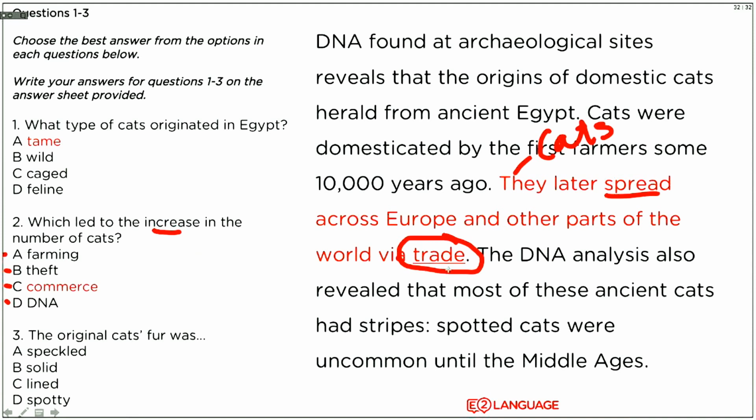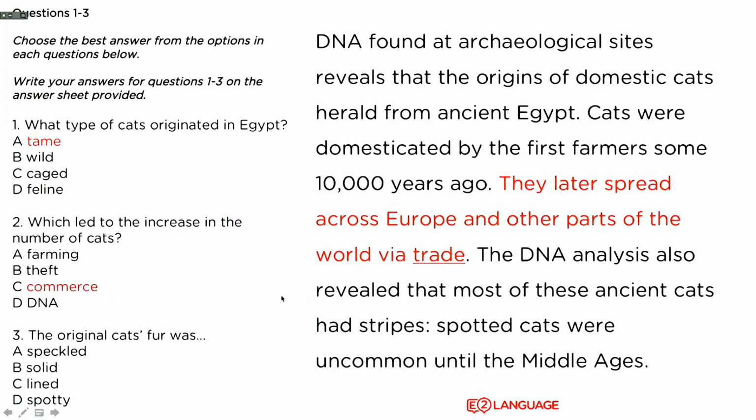Okay, so what's the synonym for trade? Is it farming, theft, commerce, or DNA? Well, it has to be commerce. Commerce and trade are synonyms that mean the same thing. This is how we read for detail. Cool. What about the next one?